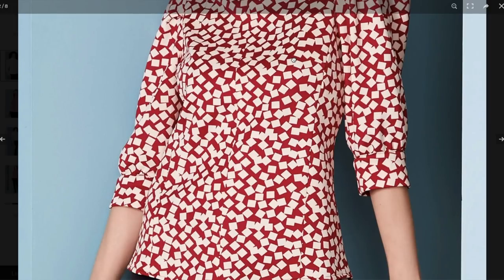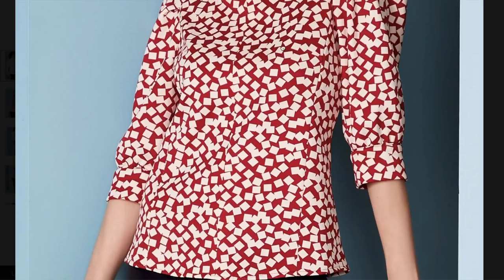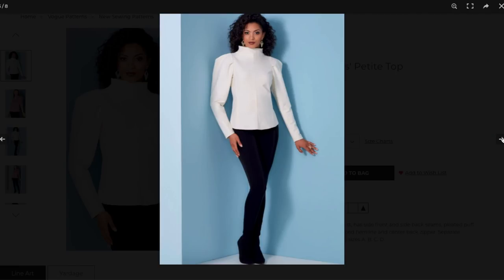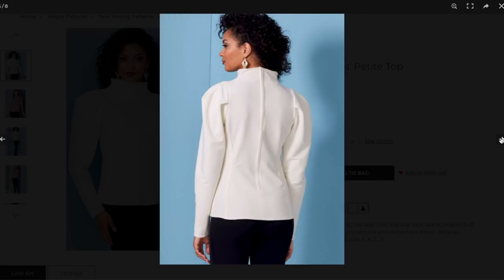That's a little bit more everyday, right? Like I would wear that to Target. Just a more casual fabric. Yeah, cute. I think this fabric too is a little bit drapier, so it's not standing away from her body as much as the white one is. Here's the back.